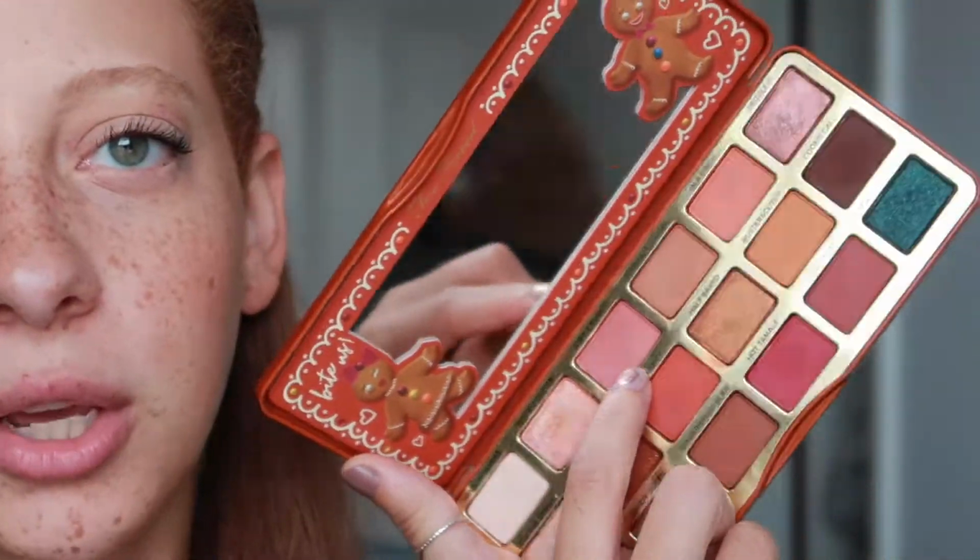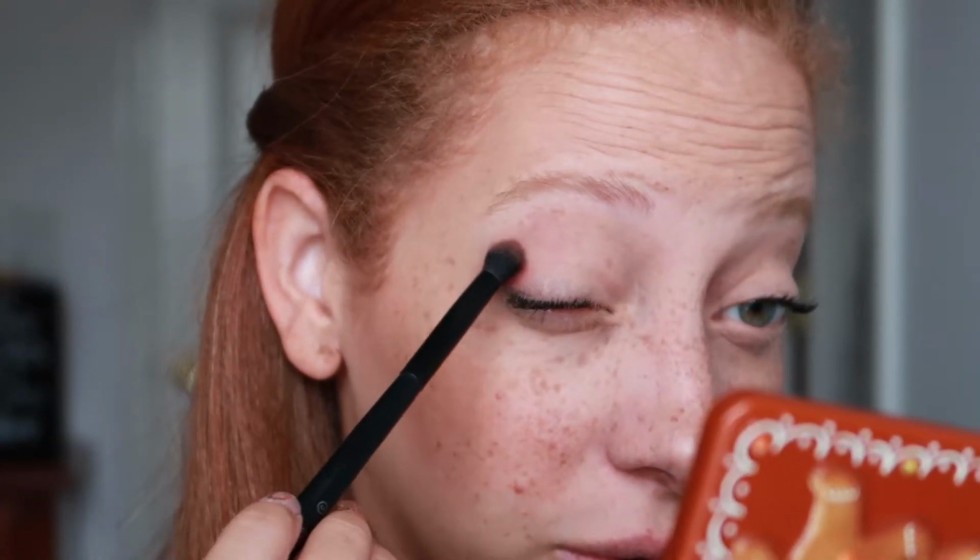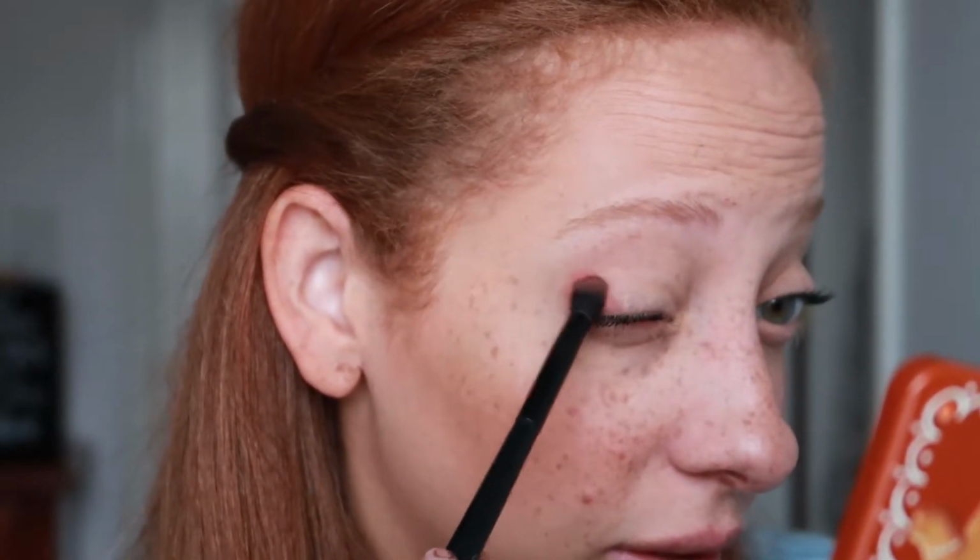All right, so I think we're gonna keep it pretty simple. I've only done full eyeshadow looks a few times over the last few months. But I've been doing this thing where I put the darker outer corner shade on first. So I think I'm gonna go into the shade Soft and Sweet. I'm gonna put that all over, on the outer corner and in the crease.